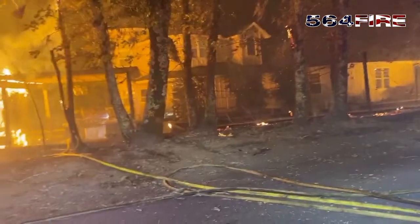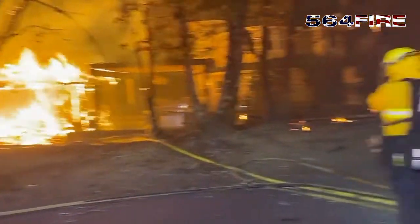Okay, I'm in the Chalk Hill area of the Kincade Fire. Chalk Hill Road and Highway 128.